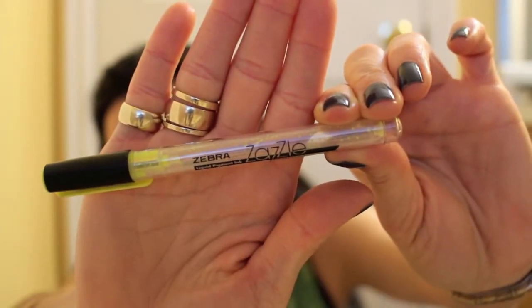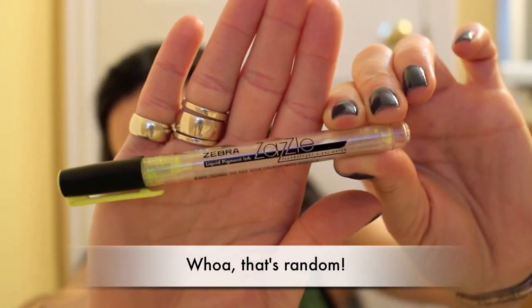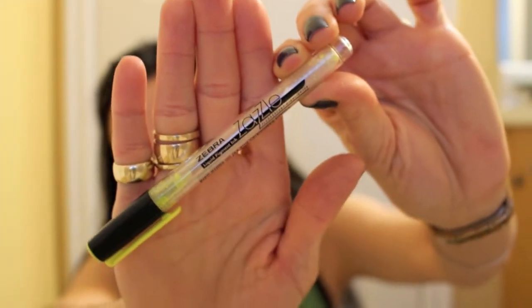I've used up a highlighter, believe it or not. Okay, so this is a marker that I've used up. This is Zebra Zazzle, and it's a yellow highlighter. They're great. They're very, very liquidy, but I like that.